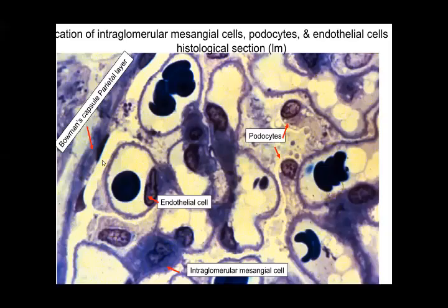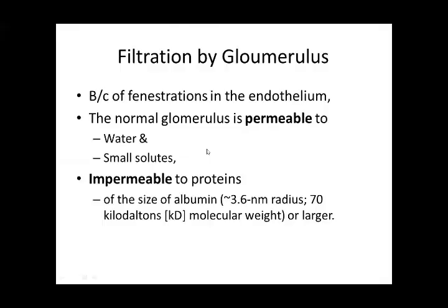This is the endothelial cell, right? This is the Bowman's capsule, parietal layer, all right. This is a podocyte, the nucleus of a podocyte. Look at how it has attached itself to the endothelial cell. Then there are the intraglomerular mesangial cells. Look at the two cells that sit in between, right? Those are the intraglomerular mesangial cells.